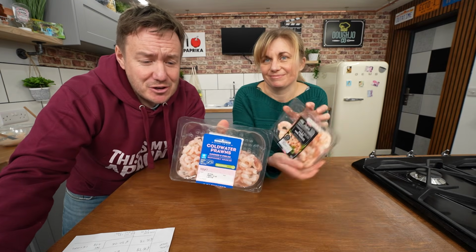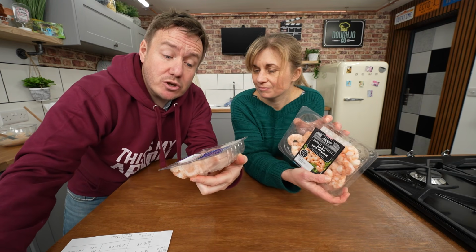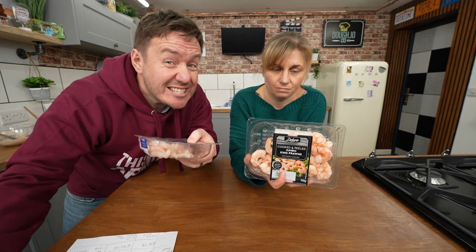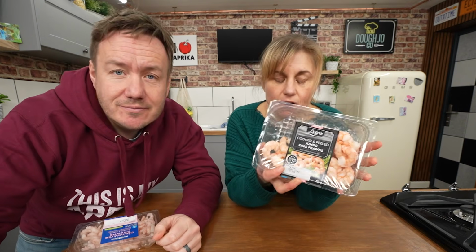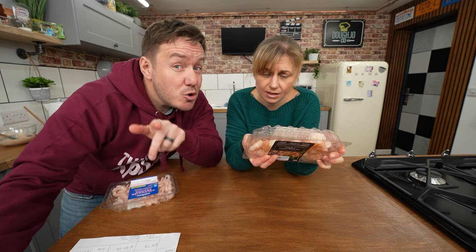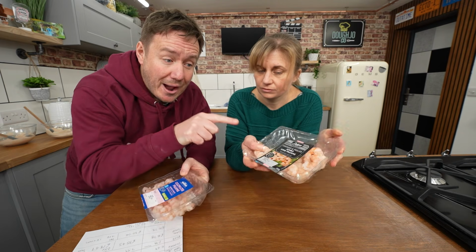A prawn cocktail needs prawns. This is the budget version. It's from Lighthouse Bay, ready-to-eat cold water prawns, cooked and peeled, responsibly sourced. 150 grams for £1.99. I have a deluxe version, also responsibly sourced. Oh, so they're the same weight. Yeah, and they were £2.99. So because they're the same weight, it's literally £1 more.